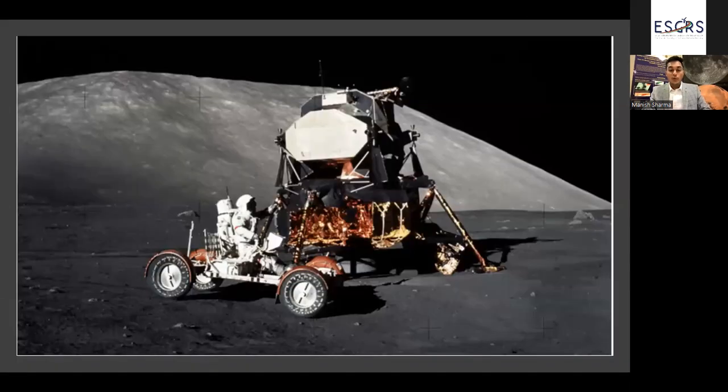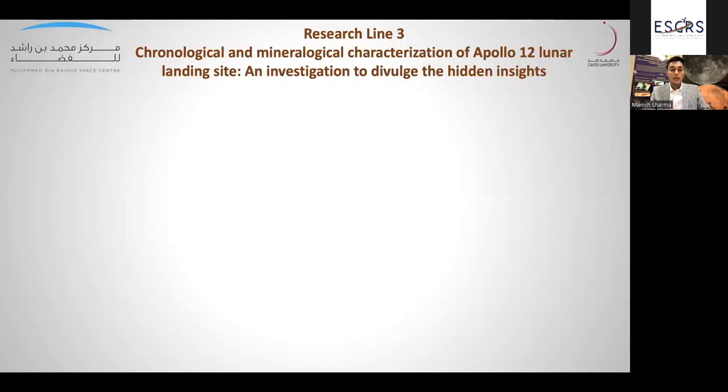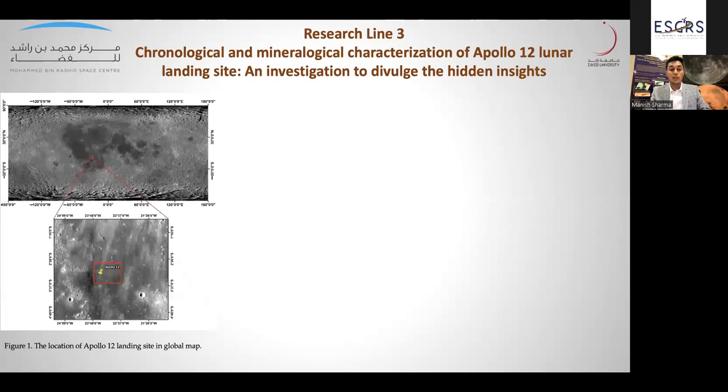As we all know about the Apollo 12 landing site, one of the studies that we carried out is to investigate further what has not been explored before about the Apollo 12 landing site. We did the chronological and mineralogical characterization of the Apollo 12 landing site to investigate and divulge the hidden aspects of the area.